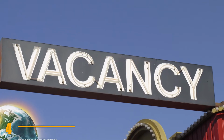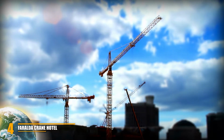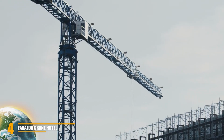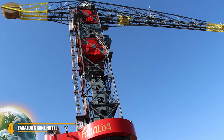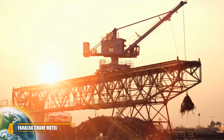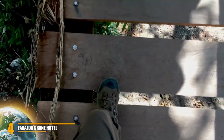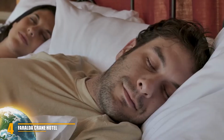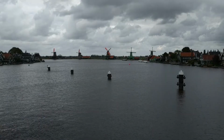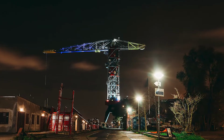Number 4. Faraldo Crane Hotel. One of the ironies of hotels is that you can put them anywhere if you think that a person would be willing to have a room there, including having one built into a literal crane, which is exactly what you will find at the Faraldo Crane Hotel in Amsterdam. The rooms of this hotel are 164 feet above the ground, and thus aren't for anyone who has a fear of heights or desires to be on solid ground as they sleep or walk about. However, if you desire panoramic views of the world as you wake up, this might be the place to stay.